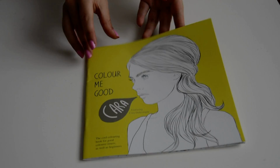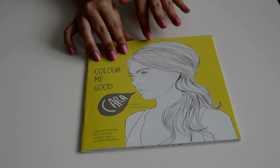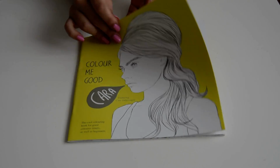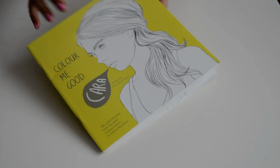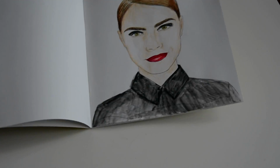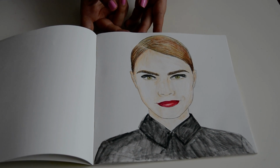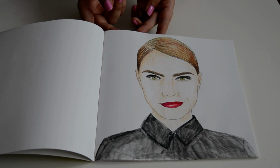This one I bought a couple of weeks ago. It's the Color Me Good Cara Delevingne. I really like Cara, and that's why I decided to get this book. I haven't been coloring in this one much. I have one page, but I don't like the page that I colored. I did it with watercolor pencils, and as you can see, the black is just not showing off right, and I just don't like it.